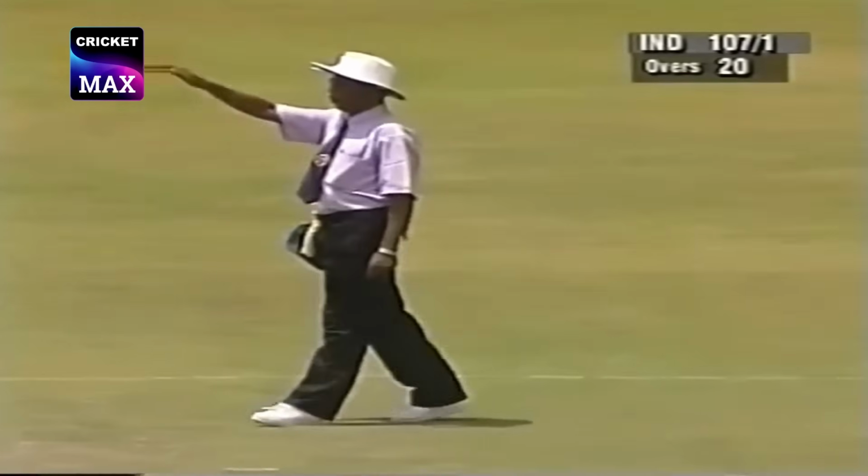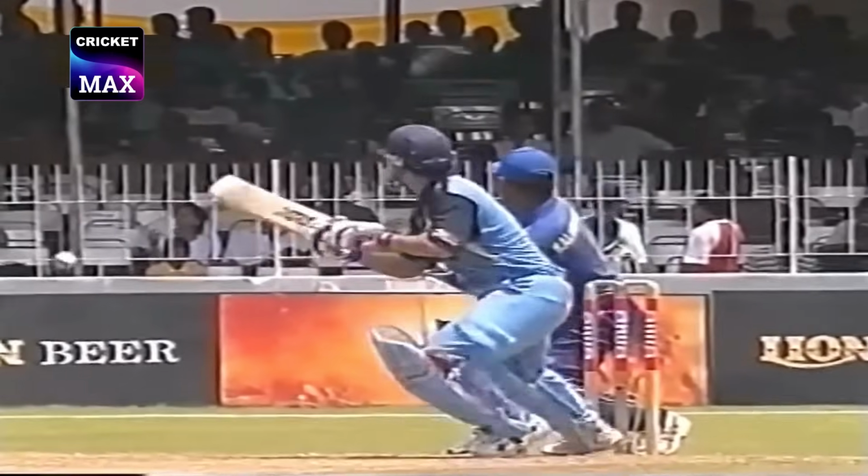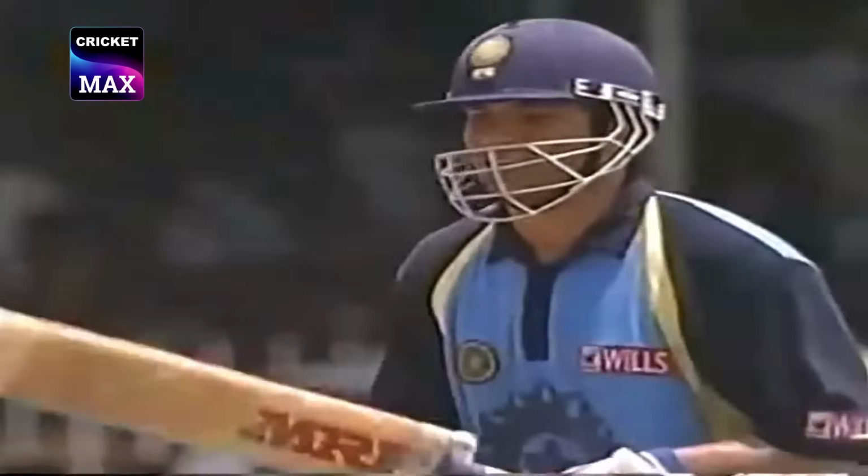This is a wonderfully quick outfield. Tendulkar doesn't really need too much encouragement. That delivery was short. Tendulkar knows where the gap is and just helps it on its way.